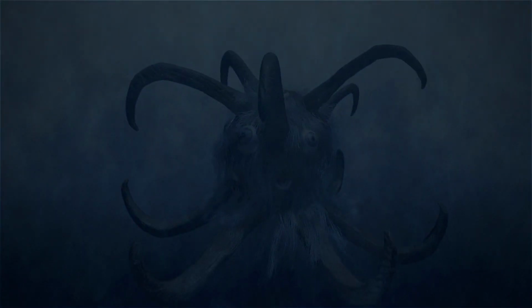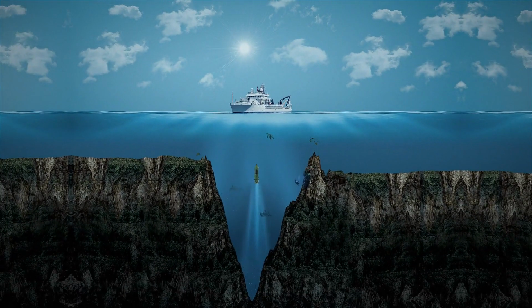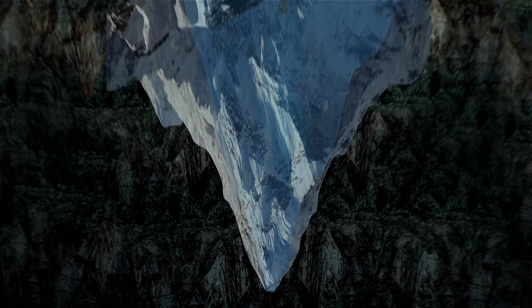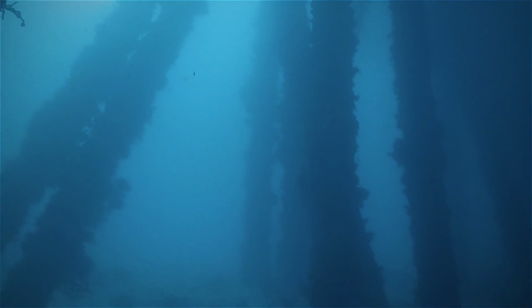Maybe some ancient predators? The Mariana Trench is the deepest oceanic trench on Earth. The Challenger Deep, its deepest part, is so deep that you could dip the whole of Mount Everest in there and it would still be over a mile above the surface.